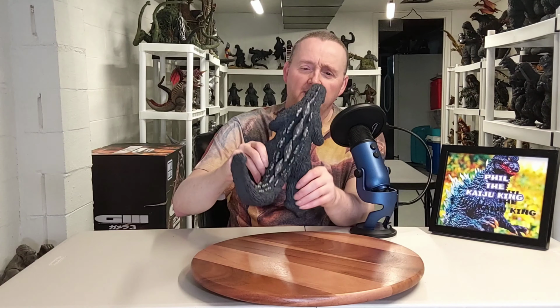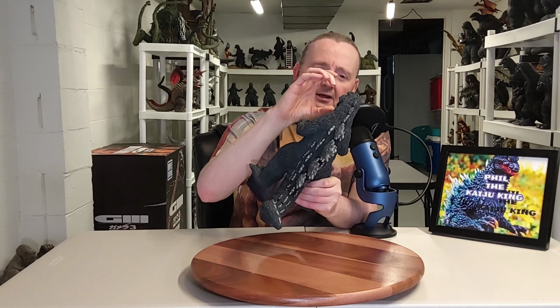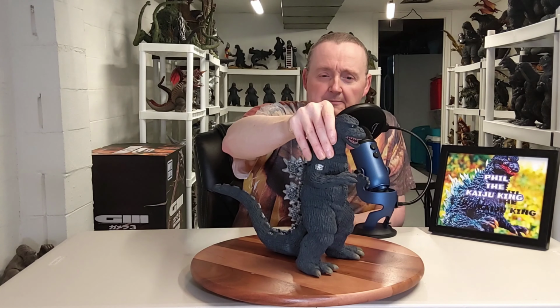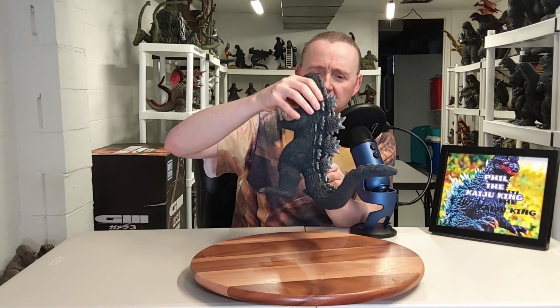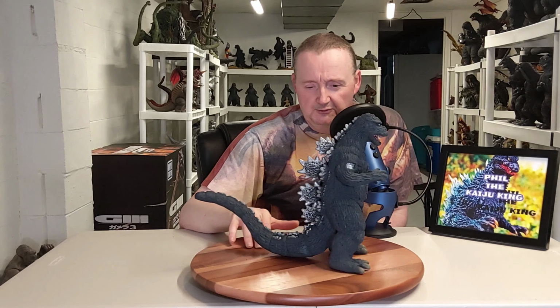But like I said, the nose is very wide and broad, like on the suit for the Imposter Godzilla. The mouth and jaws are wider and more square looking to me, which signifies the Imposter Godzilla suit. It's a really nicely done figure. Teeth are all individually sculpted, nice details there. So it's really an awesome piece that I added to my collection as far as my customs.